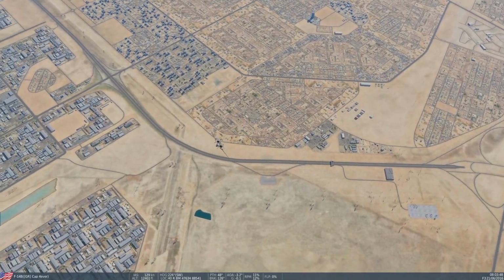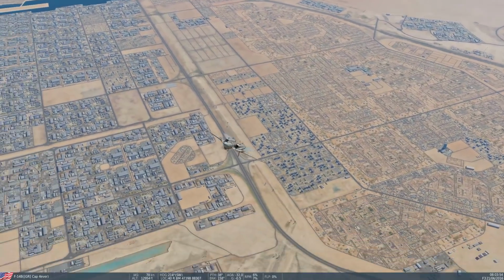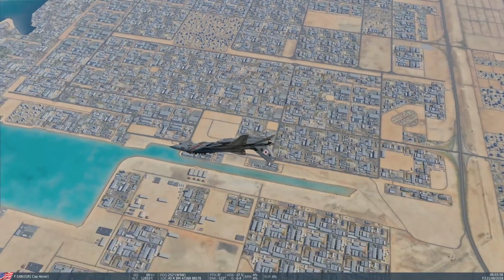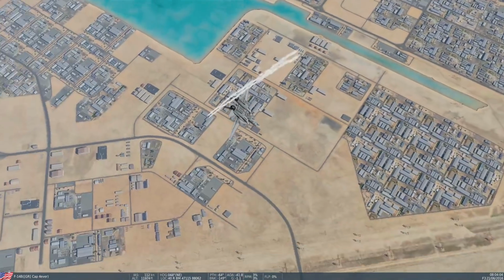Oh, this is going to be an awesome stunt. Whatever's going to happen is going to be the awesome stunt. Oh, sugar. Oh, that's so sexy. How to get out of a flat spin with no engines? Not possible, hands. The eject button. Yep. Bye.